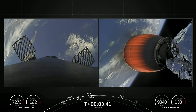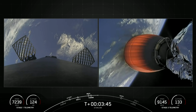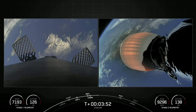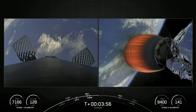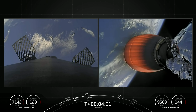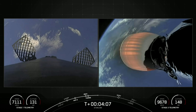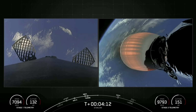Currently, the first stage is on its way back to Earth towards our drone ship, Of Course I Still Love You, which is positioned in the Pacific Ocean. And a reminder, our first stage is on the left-hand side of your screen. If successful with today's landing attempt, this will mark our 179th overall landing of an orbital class rocket. And the MVAC engine on the right-hand side of your screen, attached to our second stage, is continuing its burn, and this should last for another several minutes here.